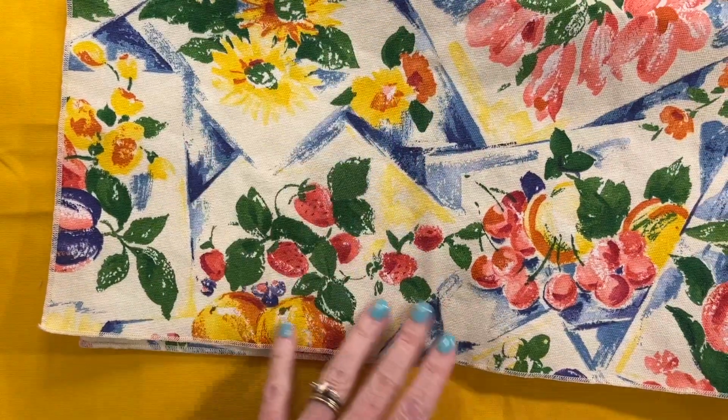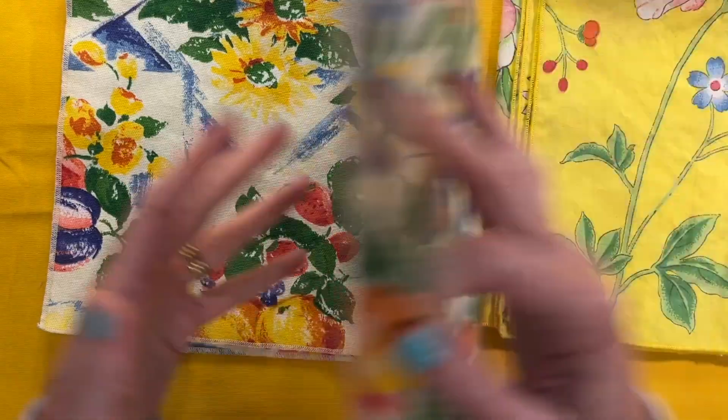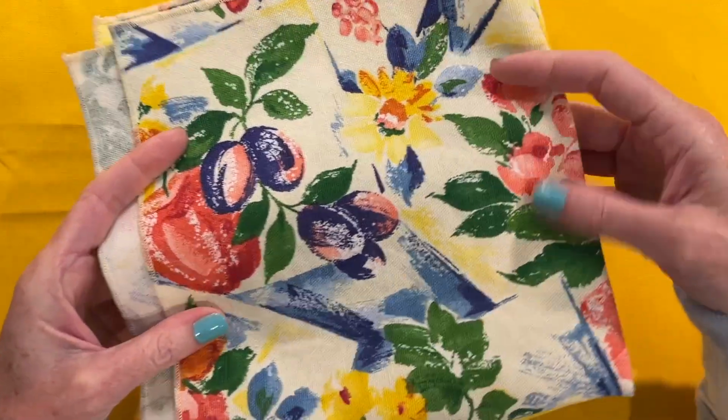But yeah, I don't know what the blue things are supposed to be. I don't know if they're like plates or what, but adorable and perfect for a summer or tropical themed journal, both of which I'm sourcing for right now.